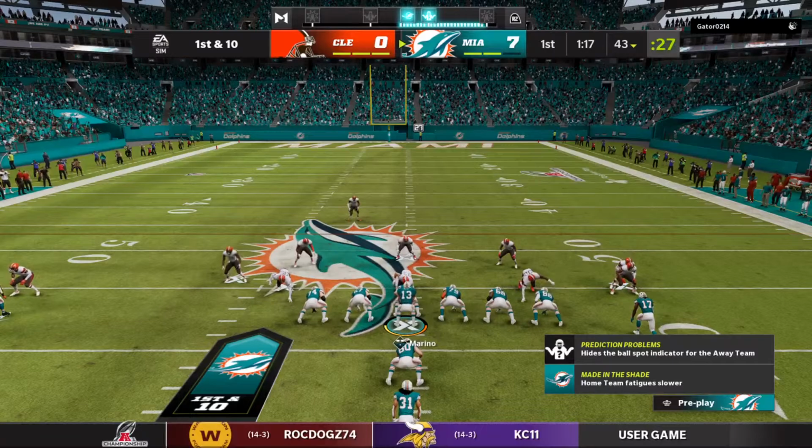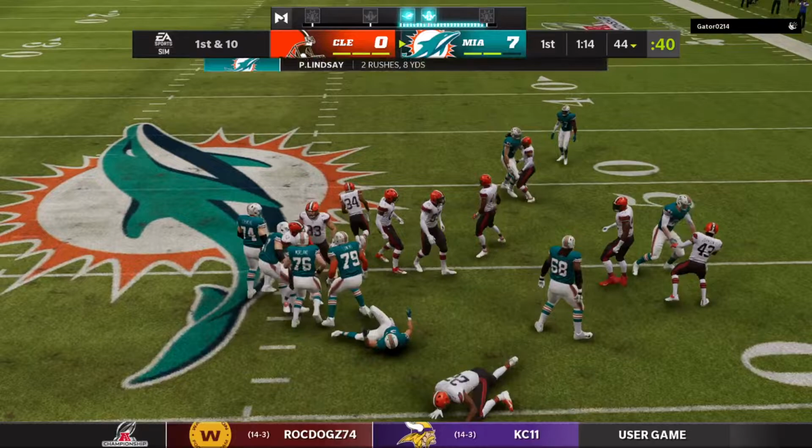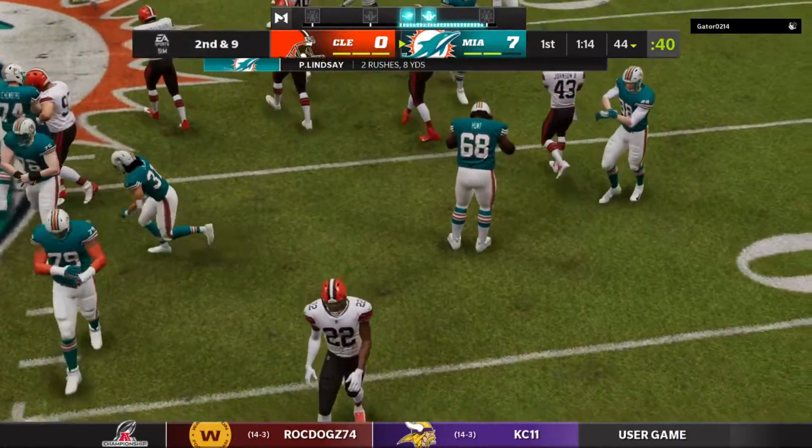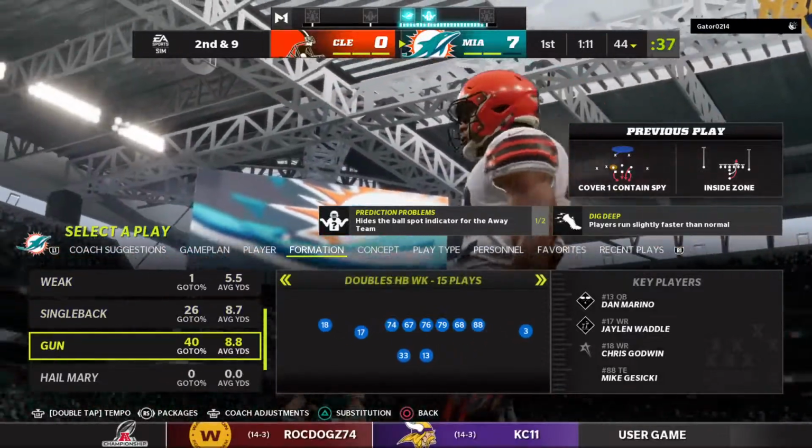They had to go a long way on their last drive to score the touchdown. This time they get at least a little bit more of a cushion with field position. I have to think that with this field position, after what they did on the last drive, they might want to take a shot right now and try and cut down the length of the drive.